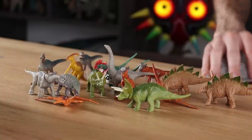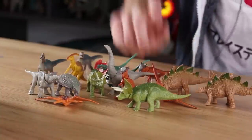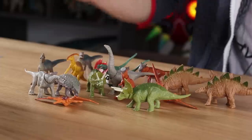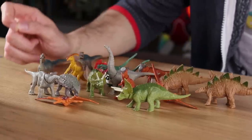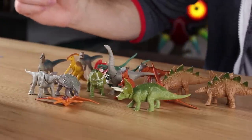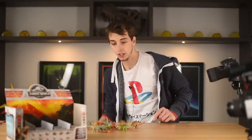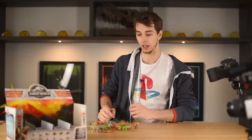There's two. So in total, we got two Dilophosauruses, two Stiggy Molochs, two Apatosaurus, two Pteranodons, two Triceratopses, two Baryonyx, one Ankylosaur, two Stegosaurs, one Parasaurolophus, and that is it! Aww. We are only missing the two, well, Velociraptor, Blue, and a T-Rex. And that is pretty much the whole set right there.